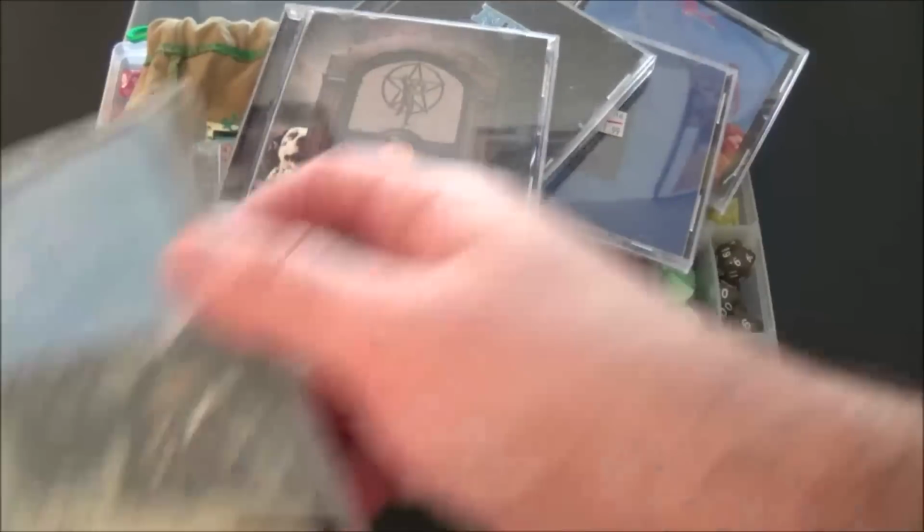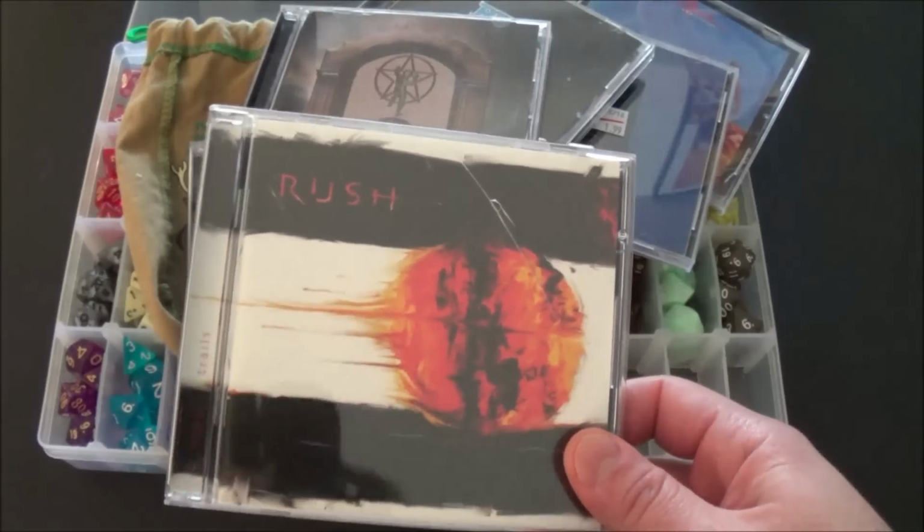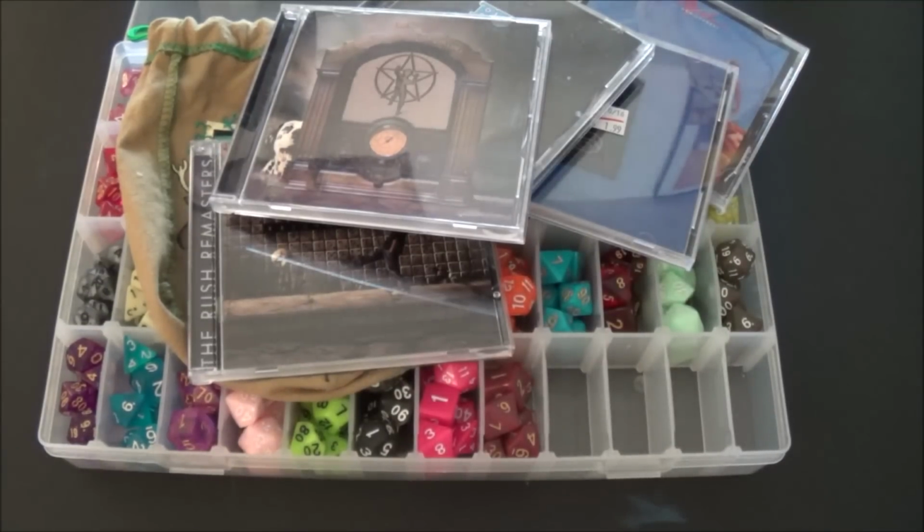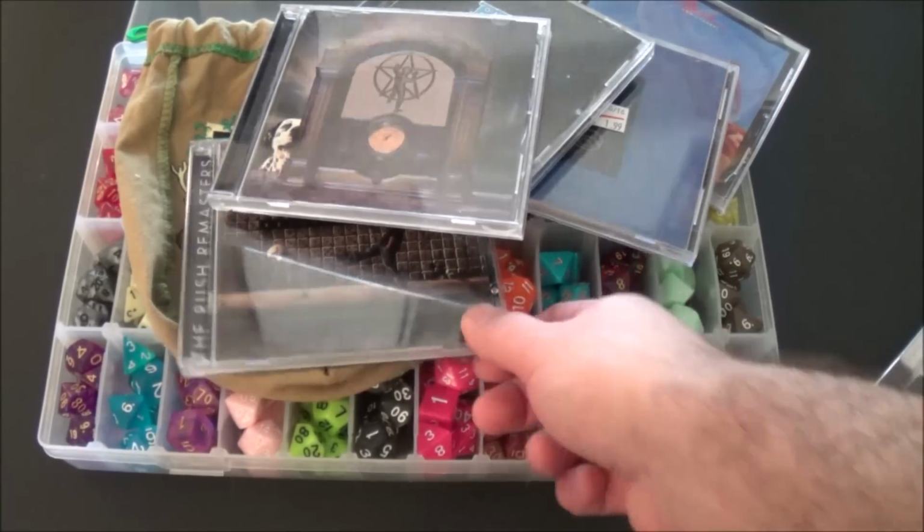Also, Hemispheres, Counterparts, 2112, Spirit of the Radio, Farewell to Kings, and also Vapor Trails, even though I really don't like Vapor Trails all that much. And I have Moving Pictures somewhere, I just can't find it. Roll the bones!